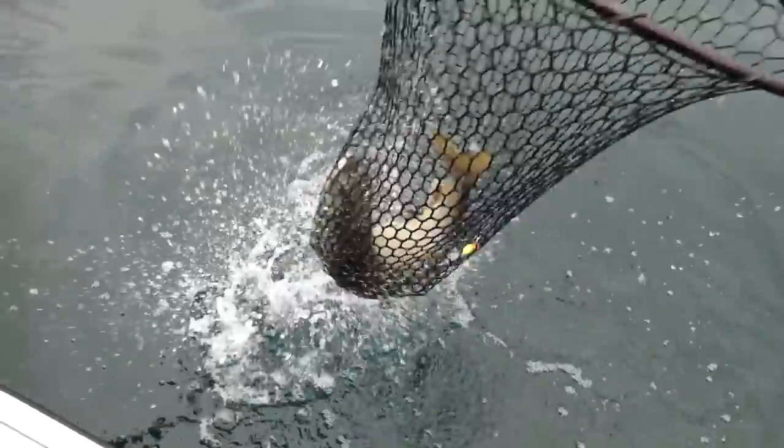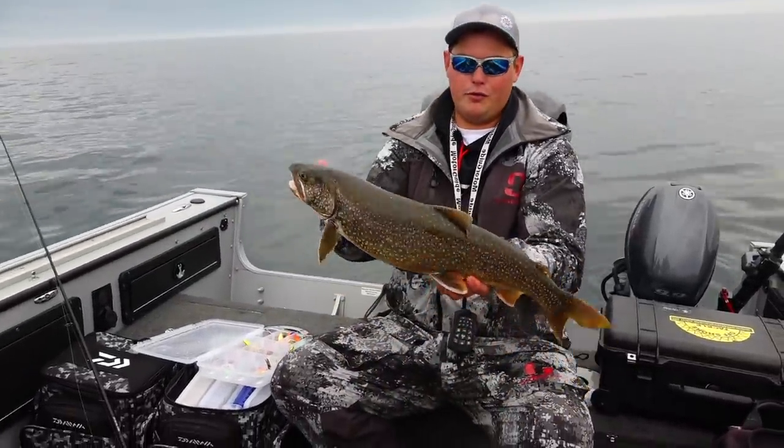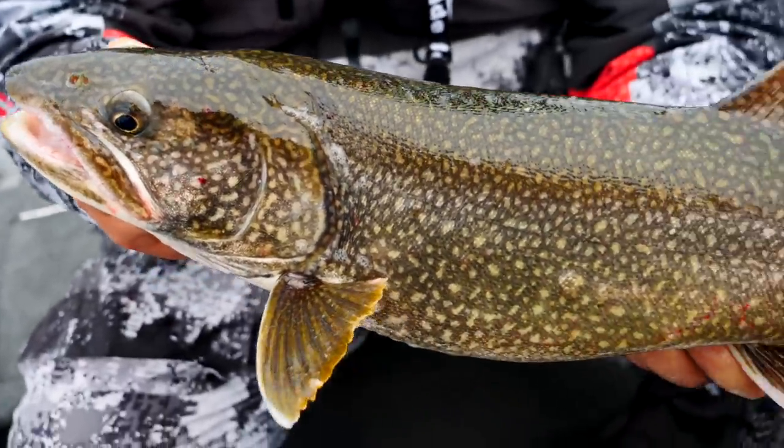That's a good fish, Jake. Nice fish. You swing your rod tip this way. Nice. Nice. Whoa, he's just flopping all over the place. That is a beautiful lake trout, and they are an absolute riot to catch when you're vertical jigging them.